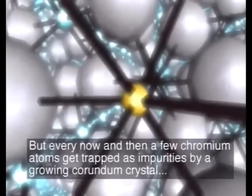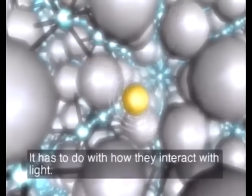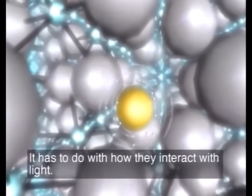But every now and then, a few chromium atoms get trapped as impurities by a growing corundum crystal, producing a ruby. What special power do these atoms have to color a crystal red? It has to do with how they interact with light.